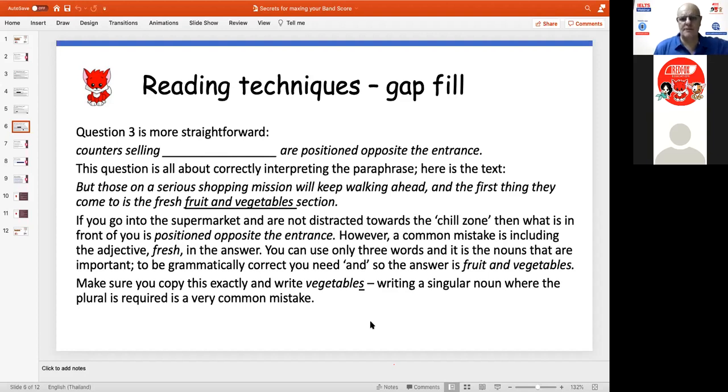Well, if you don't go off to the left, what is going to be in front of you when you walk in? It's going to be opposite the entrance, because the entrance is going to be behind you. So there we get fresh fruit and vegetables section.